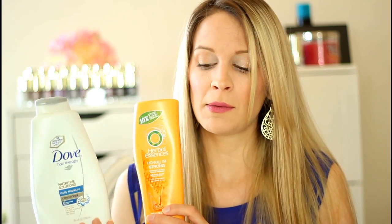Next one that I've used up is from Herbal Essences. I kind of purchased this on a whim a couple months ago. This is the Honey on Strong Strengthening Conditioner. I thought it was pretty good. I don't know if I would repurchase. I think the price point's really good. So if you're on a budget, I definitely recommend it. But I think that the Dove does a better job, so I would probably just repurchase the Dove conditioner, although I really like the smell of this honey one.